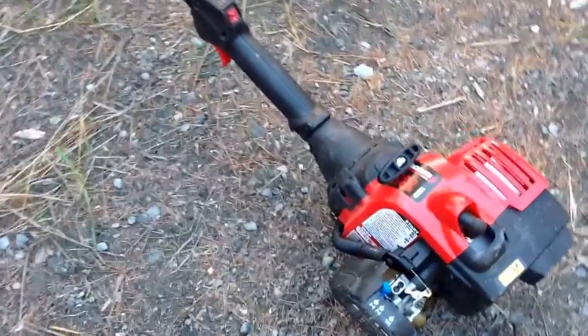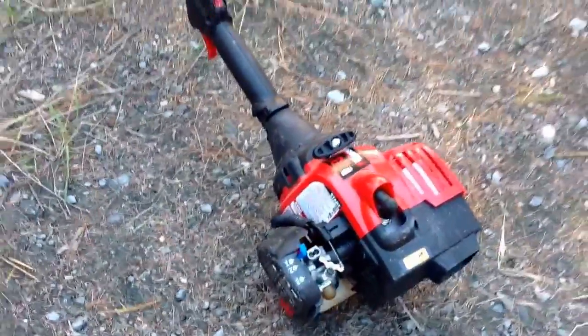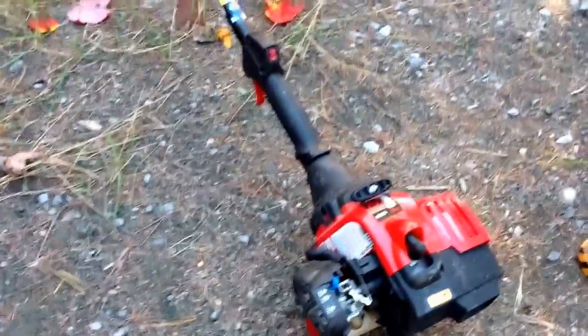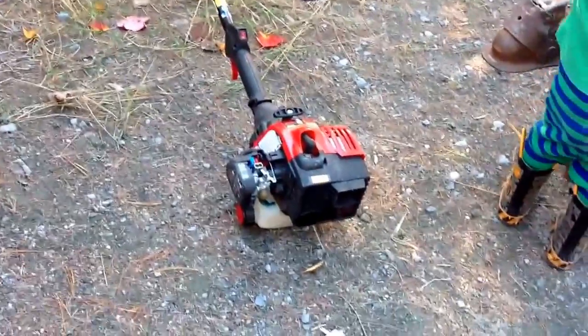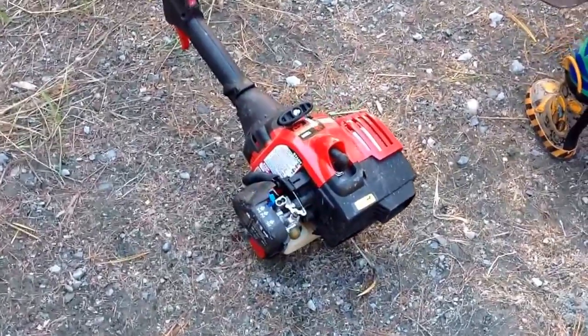We also bought this Yard Machines 25cc, not very powerful, but good enough for now. It's one of these yard edger trimmers. People call it a weed whacker. Here in Quebec, most people call it a whippersnipper. And obviously it's gas. We'll buy all gas tools here only because we don't have any electricity.